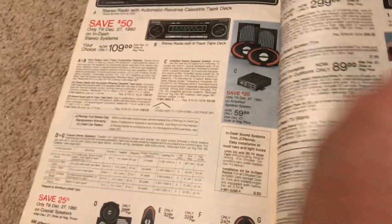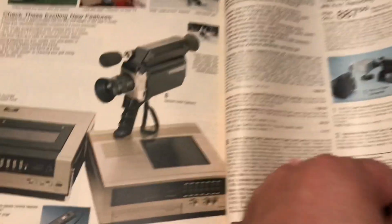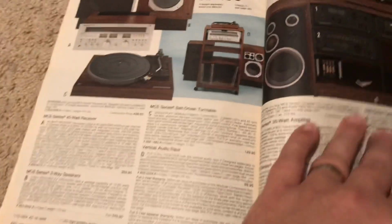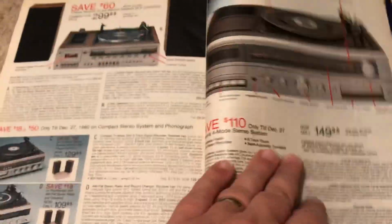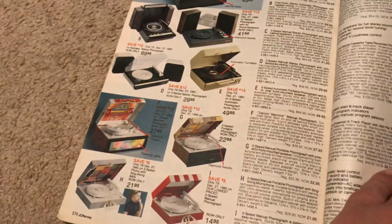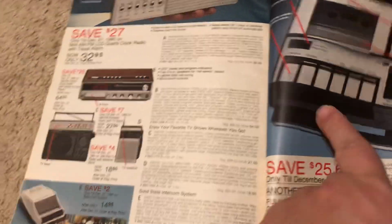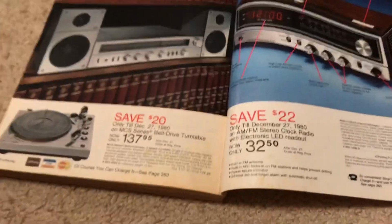Some TVs and car stereos. Camcorders and VCRs. High-tech stuff. Super expensive to be sure. $800. $500 for these music sets. $700. $150 just for a turntable stereo. Boom boxes. Portable record players. Cassette tape recorders. And your alarm clock for $33. And that ends the catalog.